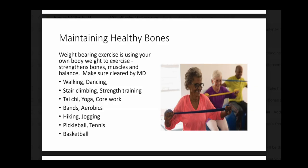Okay, so let's talk about maintaining healthy bones. I'm sure you've all heard of weight-bearing exercise. So what is exactly weight-bearing exercise? Weight-bearing exercise is when you use your own body's weight to exercise, right? That strengthens your bones and strengthens your muscles and it strengthens your balance. So Evelyn, I just want to add that everybody here is doing weight-bearing strength training.